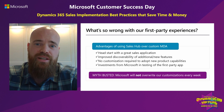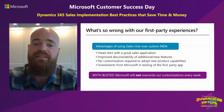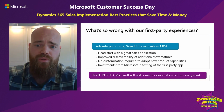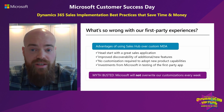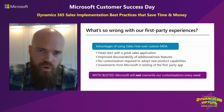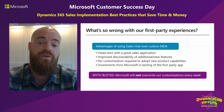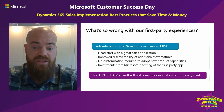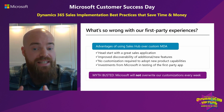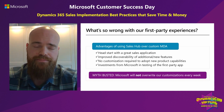But I want to take the opportunity to bust this myth. This is, of course, not our model or the intention. And lately, Microsoft has made a ton of investments in making deployment less disruptive. So this shouldn't be an issue today. But actually getting to the point, there are many advantages of using the Sales Hub app. For example, it provides a great start with a good sales app that we have also optimized for sales scenarios and based on feedback from a large number of customers.